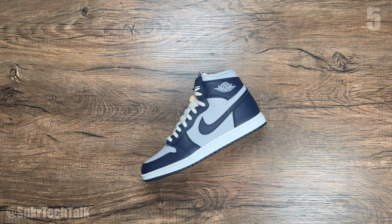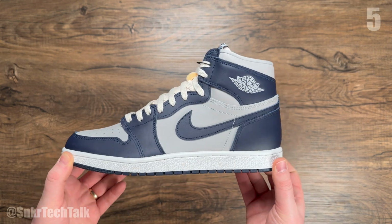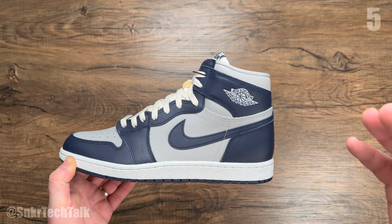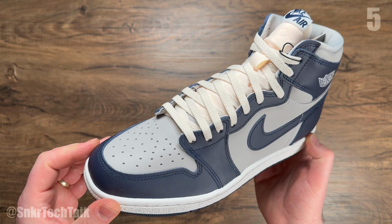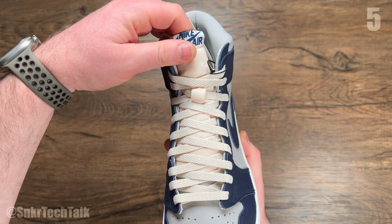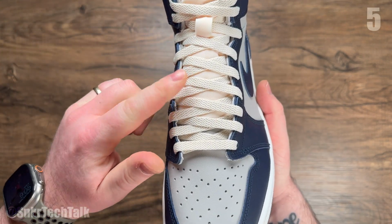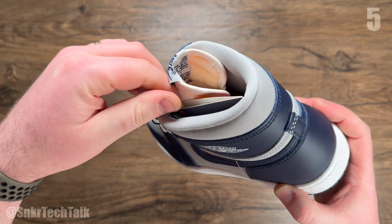Alright, so coming in at number 5, you have the Georgetown Air Jordan 1 High 85s. There was a ton of shoes that came out in 2022 that bumped this shoe up to the number 5 spot, but you do have those navy blue hits with the gray upper. I did throw some foxtrot laces in here to match the tongue. Obviously, it's kind of pre-aged. This is the oatmeal color of laces here that I do have in the shoe.